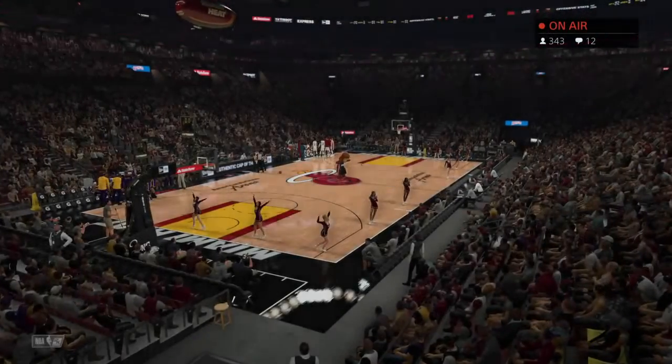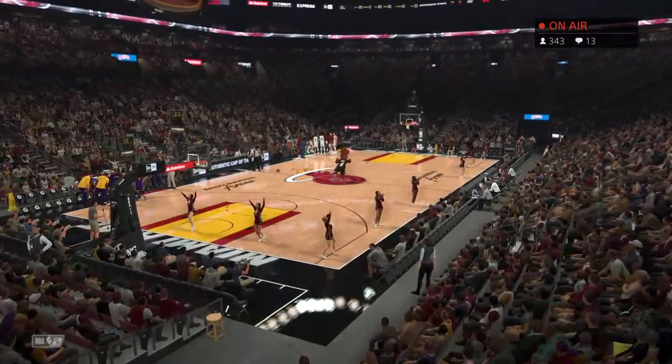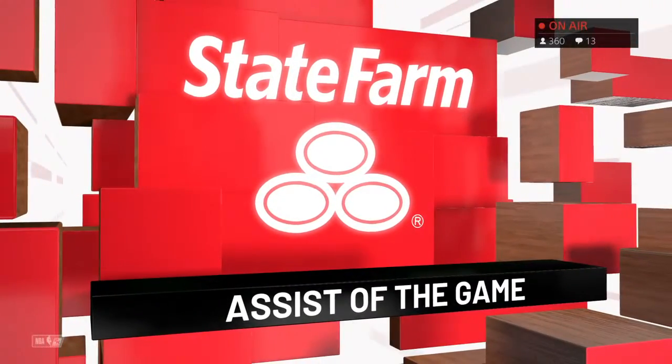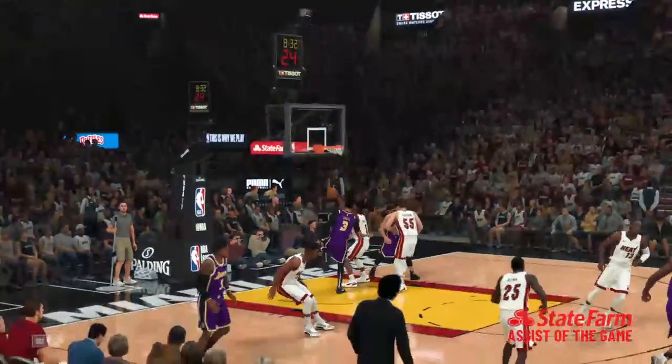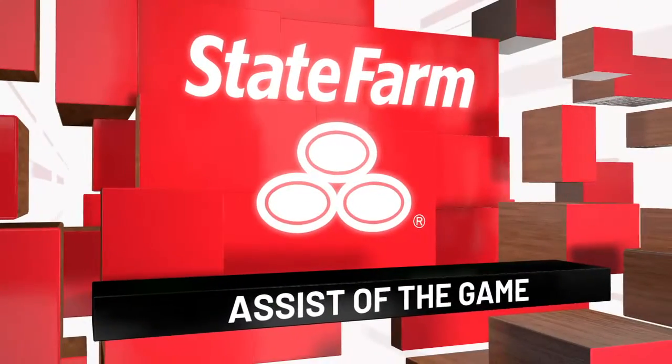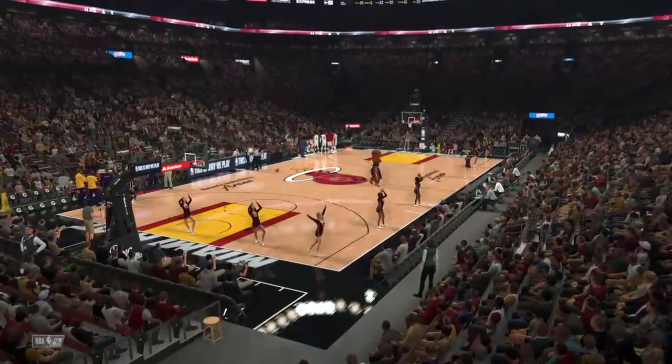And let's go back to a terrific pass that we're calling tonight our State Farm assist of the game. Yeah, an easy choice tonight. Look at the precision on this pass. Put it on a platter for him. Yeah, he put it on the platter and it was served cold. Now, I love the poise, the decisiveness. This is how you run an offense.